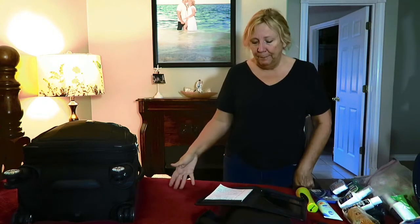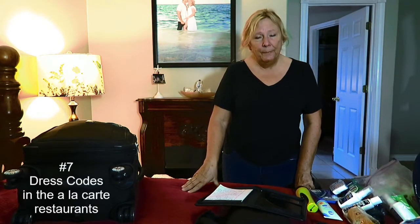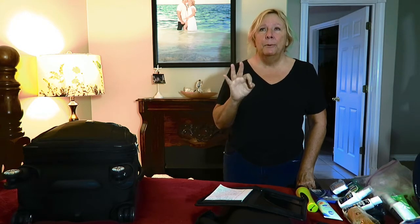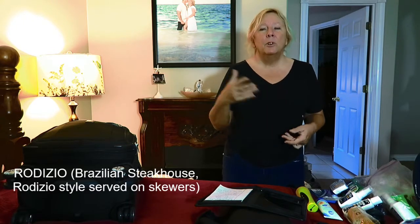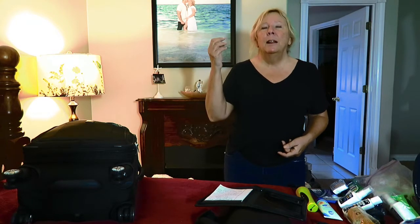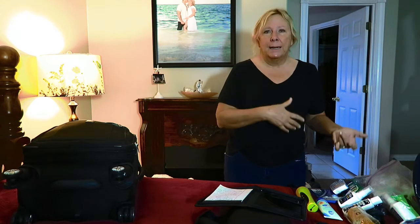Tip number 7: clothing for the gourmet restaurants. Now the resort has four a la cartes. They have the steakhouse, which is kind of like a Rodizio grill, where they have the meat skewers. You can order other things there. You don't have to do that, but that's kind of what its intent is. Then there is the Peruvian Asian fusion and the Mexican.